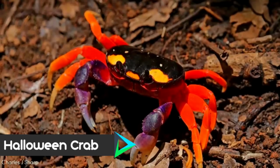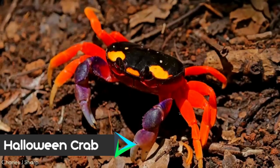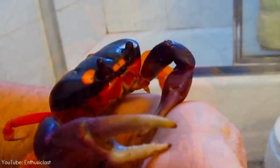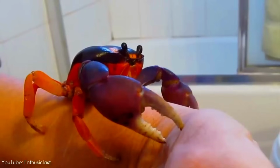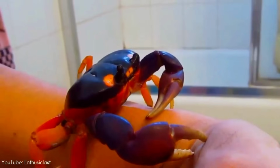Number 9. Found in mangrove, sand dunes, and rainforest along the Pacific coast from Mexico south to Panama, the Halloween crabs measure around 5 centimeters across the carapace and 10 centimeters from claw to claw, but they have an adorable way of making themselves bigger by putting their claws up.